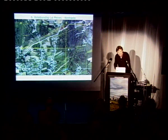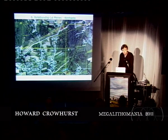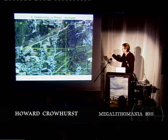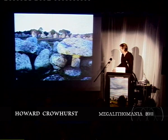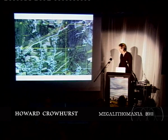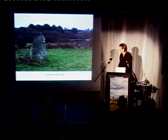Now what this led me to discover: if I've got a double square here and a square here, that makes the top part a triple square. And if I take the beginning of the last line, line 11, and I continue it, I come to Kermario, which is, there it is, there's Kermario. And the other corner, there's the dolmen. This is the Kermario dolmen. And that's the Crucuno menhir in the other corner. We'll see a photo of that.